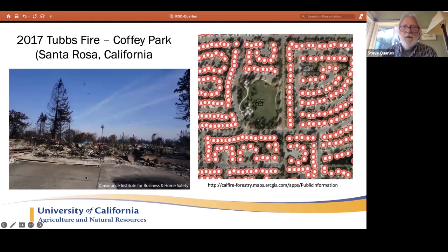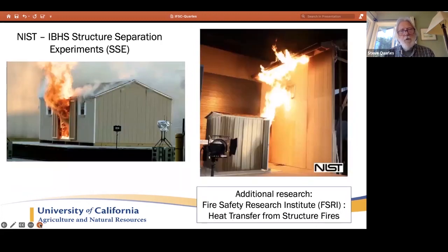Again, another example of where home to home was likely a big part of the wildfire, so it sort of became an urban fire, was the 2017 Tubbs fire in Santa Rosa, California. This was the Coffee Park area that I'm sure many of you have heard of. Many homes in this development or neighborhood were burned. The red houses on the right-hand figure are all the houses that were destroyed. So again, an example of where materials would become more important.